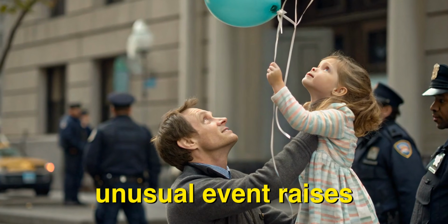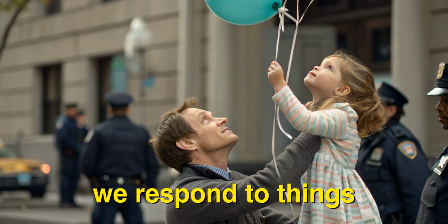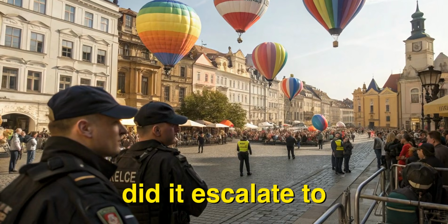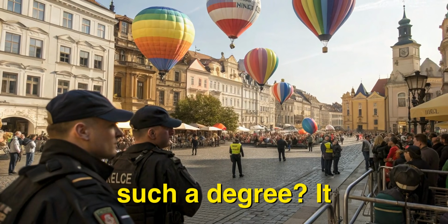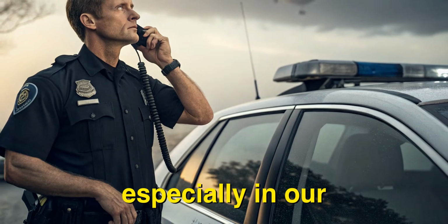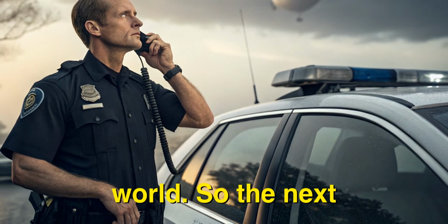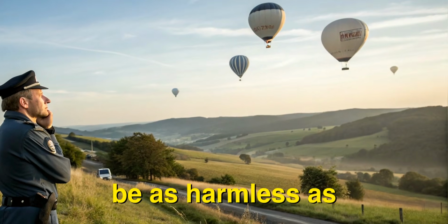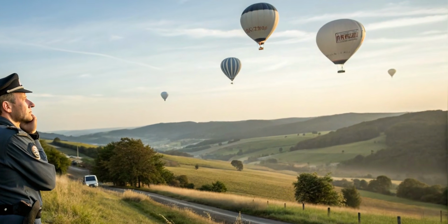This unusual event raises questions about how we respond to things that may seem innocent, like weather balloons. Why did it escalate to such a degree? It highlights the balance between safety and understanding, especially in our increasingly complex world. So the next time you see a balloon, remember they might not always be as harmless as they look.